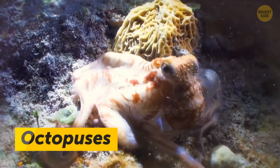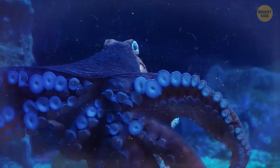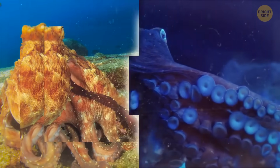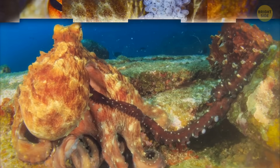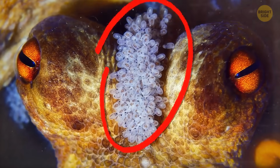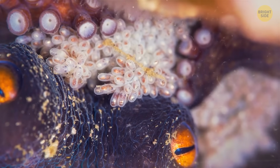Octopuses give birth only once in a lifetime. One of the arms of the male octopus is adapted to fertilize females. Some octopuses separate the arm from their body and give it to the female. After laying eggs, female octopuses circulate water currents over the eggs to clean them and protect them from predators.